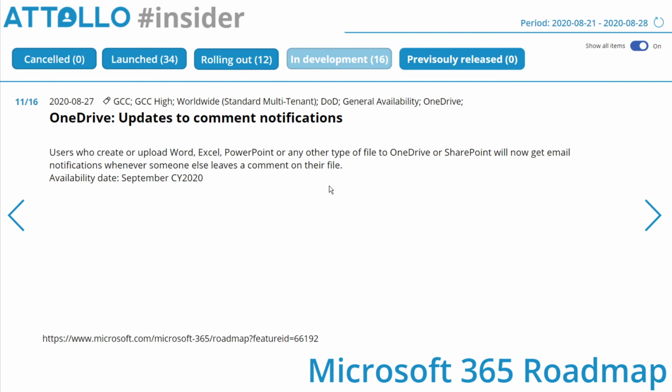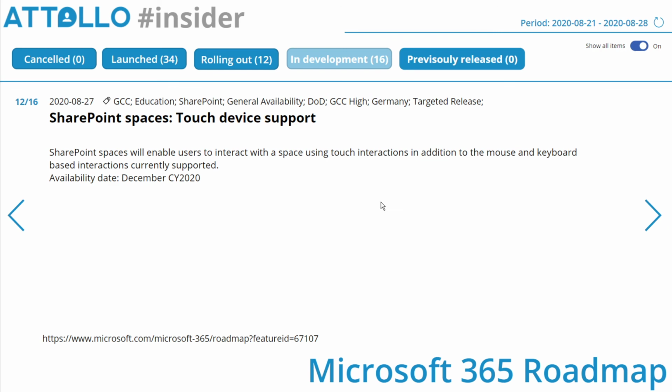OneDrive, updates to comment notifications. So users who create or upload Word, Excel, PowerPoint or any other type of file to OneDrive or SharePoint will now get email notifications whenever somebody else leaves a comment on their file. SharePoint Spaces, touch device support. So SharePoint Spaces will enable users to interact with a space using touch interactions in addition to the mouse and keyboard based interactions currently supported.